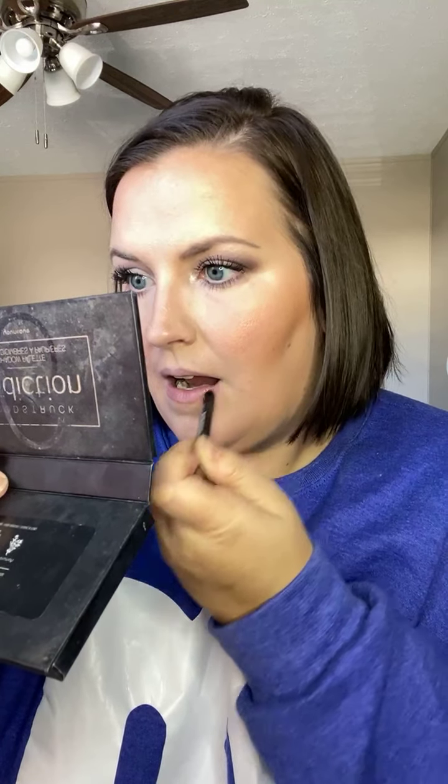Now we're going to line our lips with Prim eyeliner. Yes, it's an eyeliner, but we're going to use it as a lip liner. It works pretty much as like a brown lip liner. Okay. Now, Subtle Splash liquid lipstick.